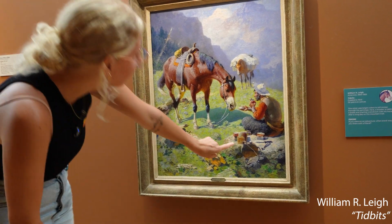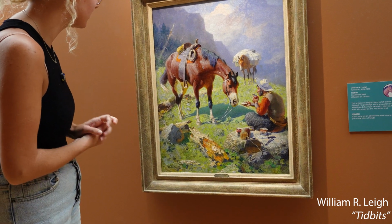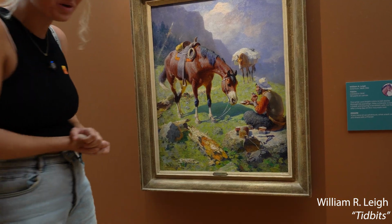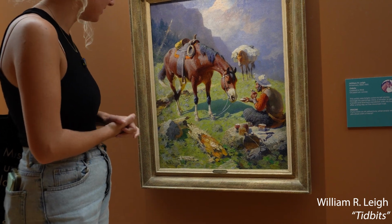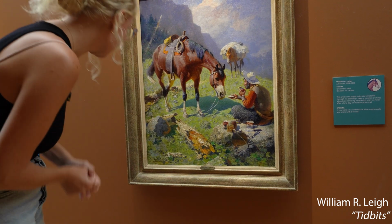I love all the little stuff here. There's so much going on, and it's so detailed. And I think paintings with people are more interesting to me. Look at how detailed the freaking soup can is. That's wild. I love this.